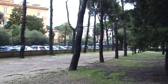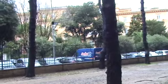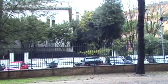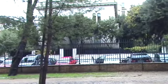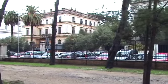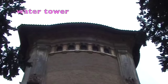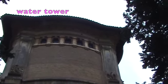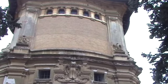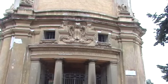I'm going to pan these buildings just outside the perimeter of the Borghese. I don't know whether they were old buildings or maybe 18th century. They have that look about them. Perhaps homes initially of the wealthy, maybe government buildings, I don't know. It's a very pretty building. You wonder if they had murals where those bricks are. Would make sense. Or frescoes.